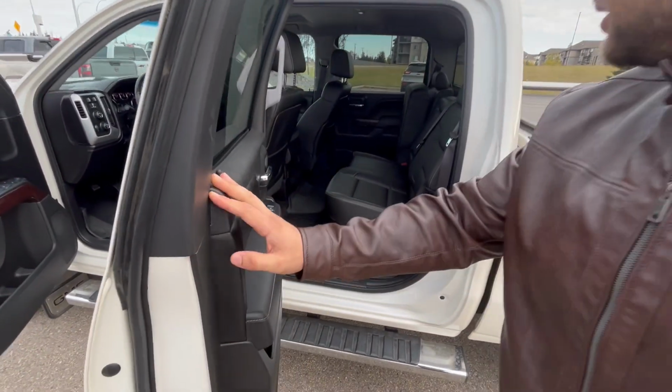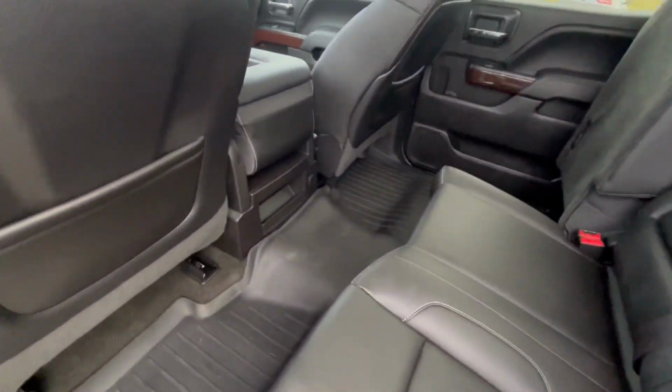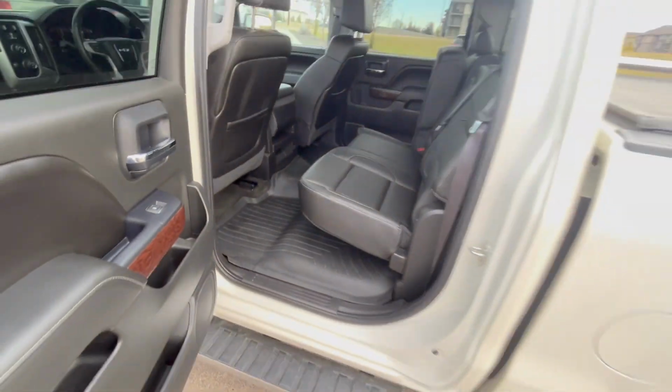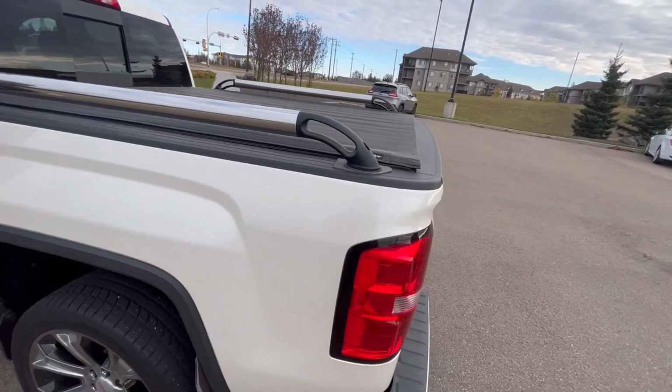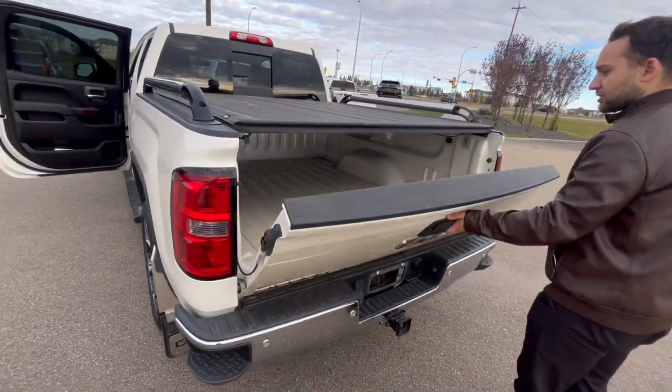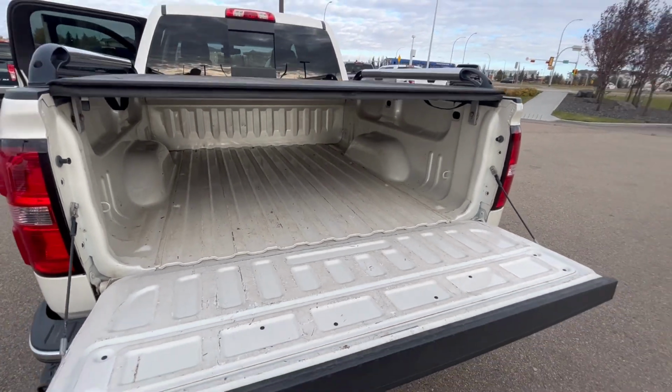And coming to the back here, you can see how much space you have. It is lined with this hard plastic cover. Really nice. You do have a little soft tonneau cover, comes with the vehicle. And I'll just show you, obviously your hitch, a couple charging ports, and your big little bed here. It is not lined, but still does the job.